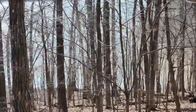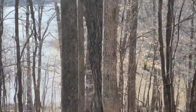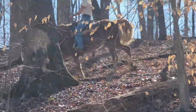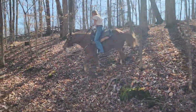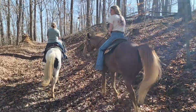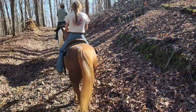It is a beautiful day at Wranglers all around Kentucky Lake. This is called the Lake Trail. Video of Rocky taking the high road. Kristen's making her own trails today.